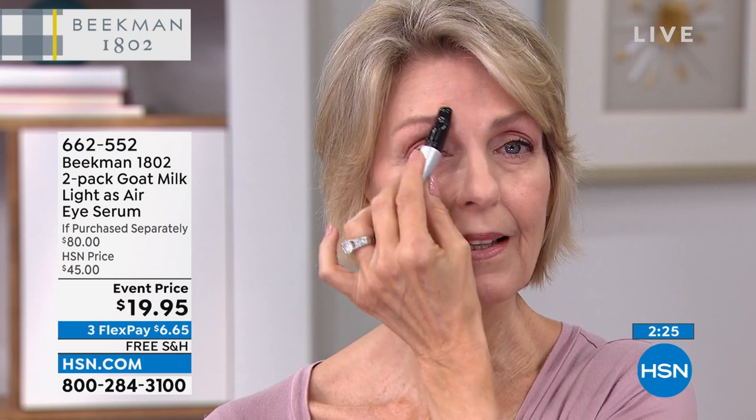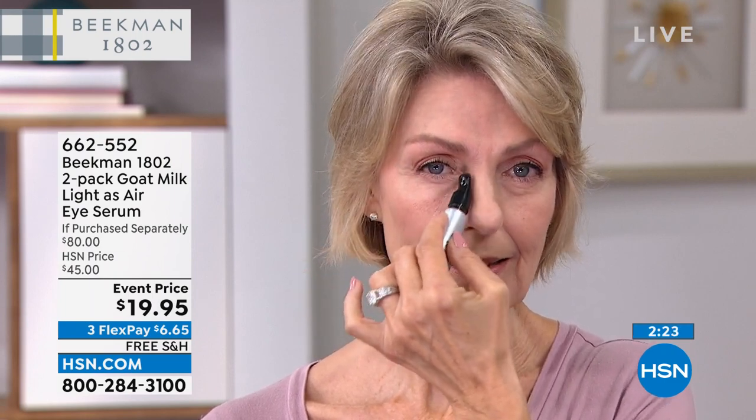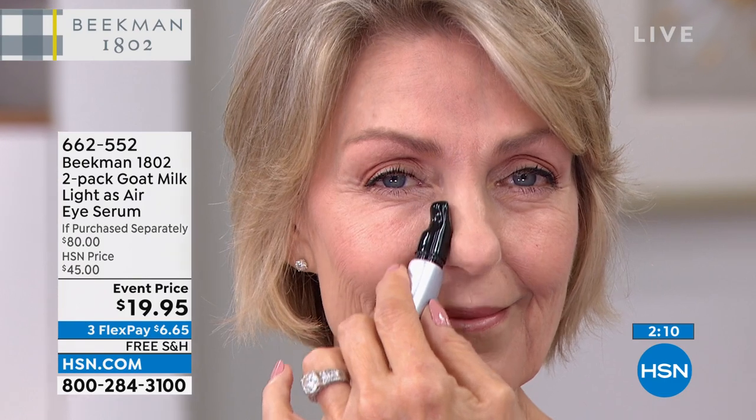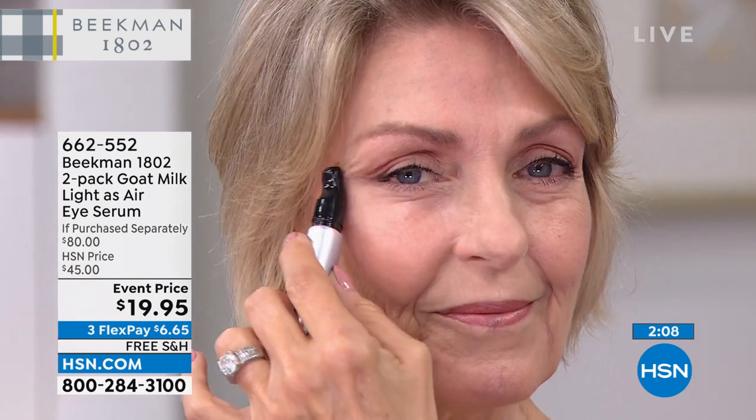It's also gonna give you, now look at Lauren, look at this. Look at her two eyes. Look at the left and look at the right. You're gonna see illumination. You're gonna see brightness. It swishes away, like a swish away of fatigue.